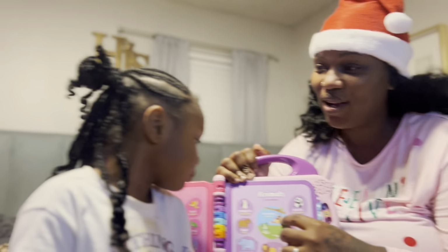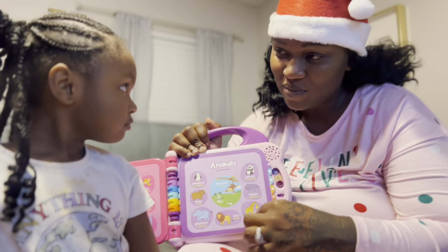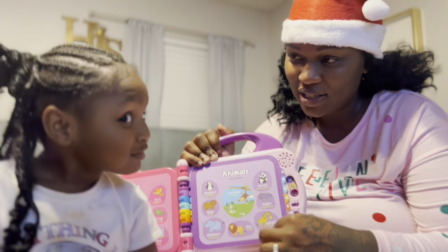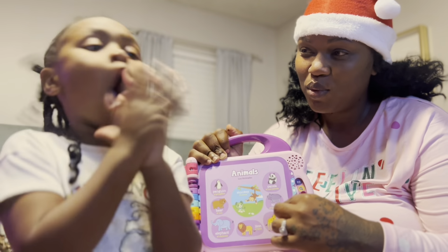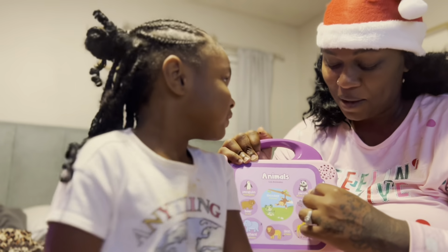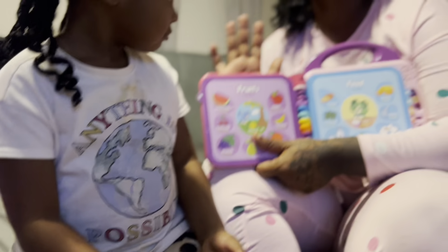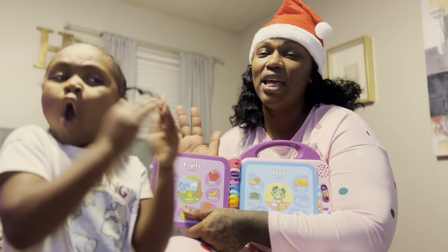What does a monkey say? Ooh, ooh, ah, ooh, ah. Okay. What's this? A giraffe. Yeah, a giraffe. And what's this? A hippo. And what's this? A panda. So the next thing is fruits. So y'all, she don't know too many fruits, so I'ma stay with her.